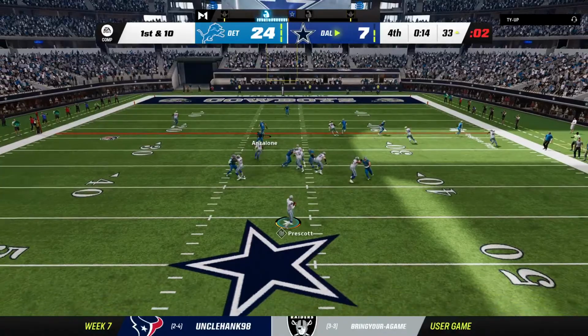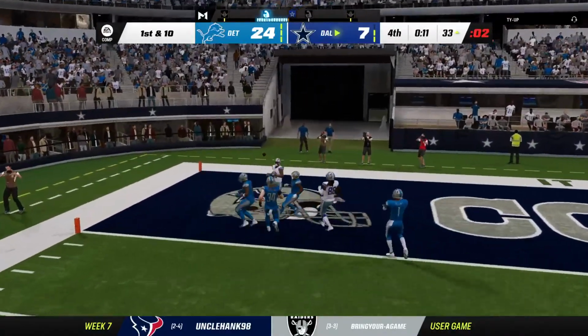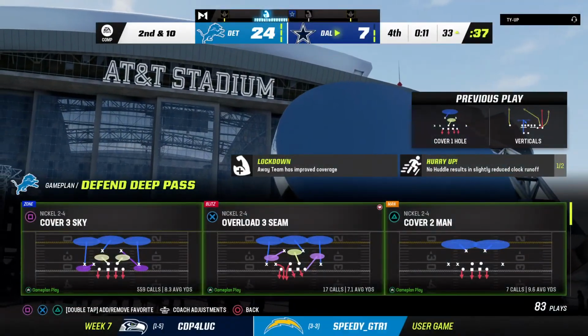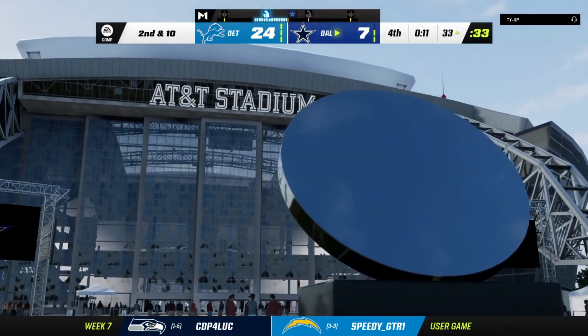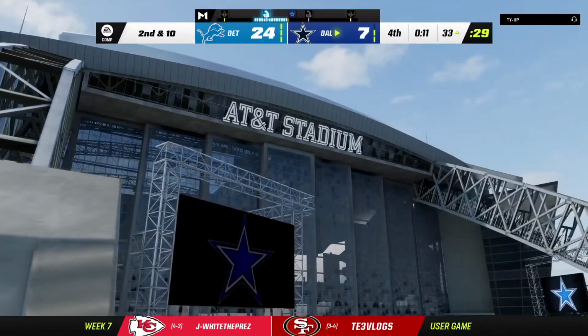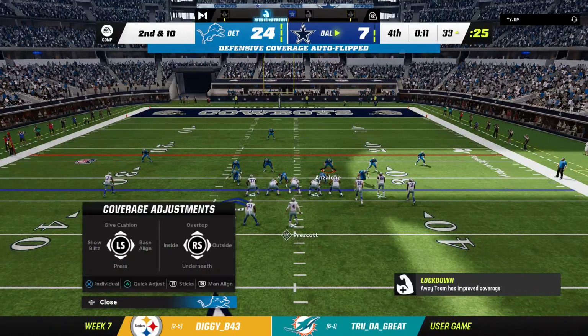Throwing, Prescott. He'll fire deep downfield for Lamb, and that is incomplete. That's coverage you'd expect to see in a tie game late. Not in a lopsided game like this. They are not letting up. After the incomplete pass, here now is 2nd and 10.